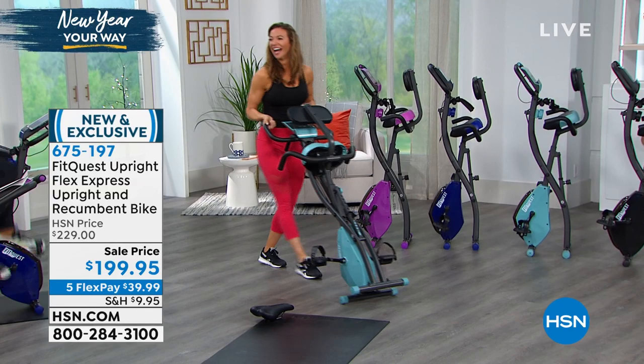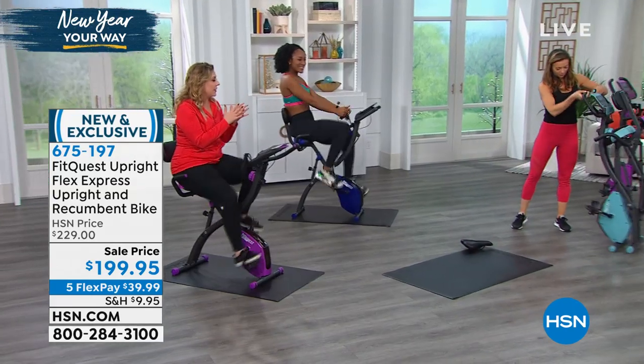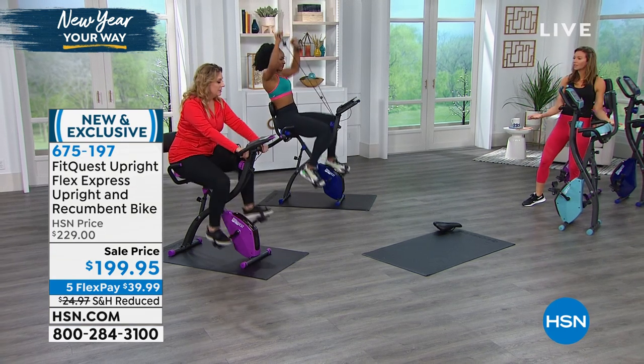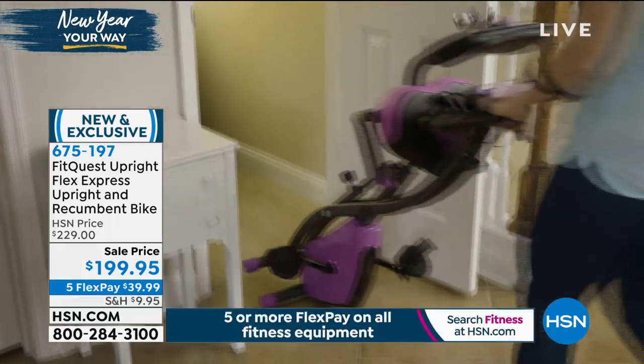I love how it'll fit in a closet. It doesn't take up any more floor space than a vacuum. And if you do want to lean it up against the wall or just have it in the corner, you don't have to lean it on the wall. You can put it up just like this and it's freestanding. I don't recommend riding on it like this. Always open it back up.